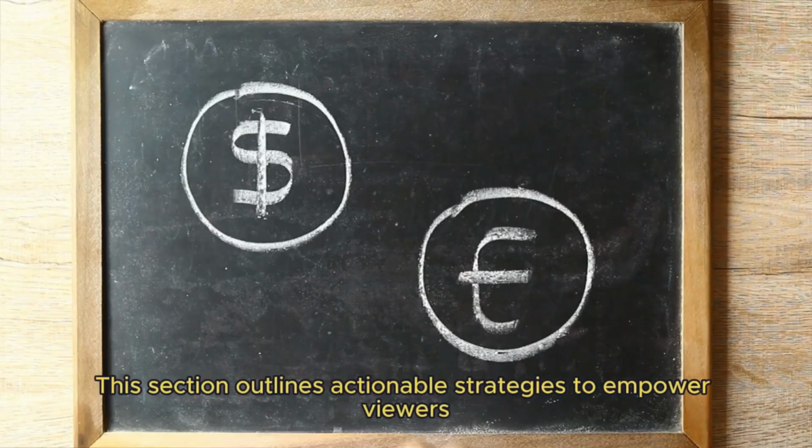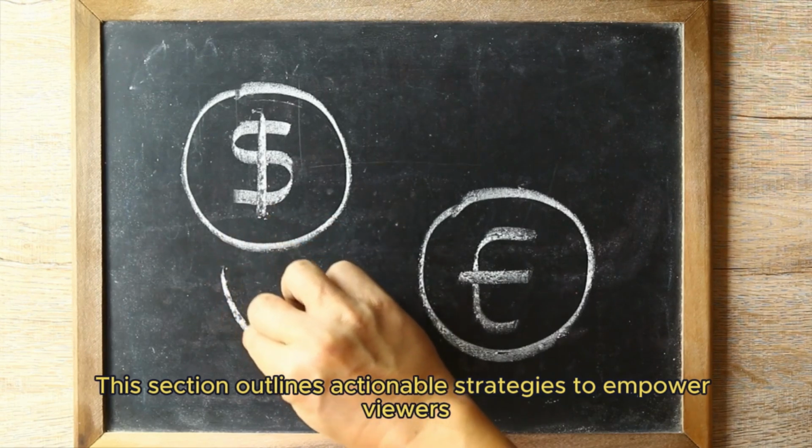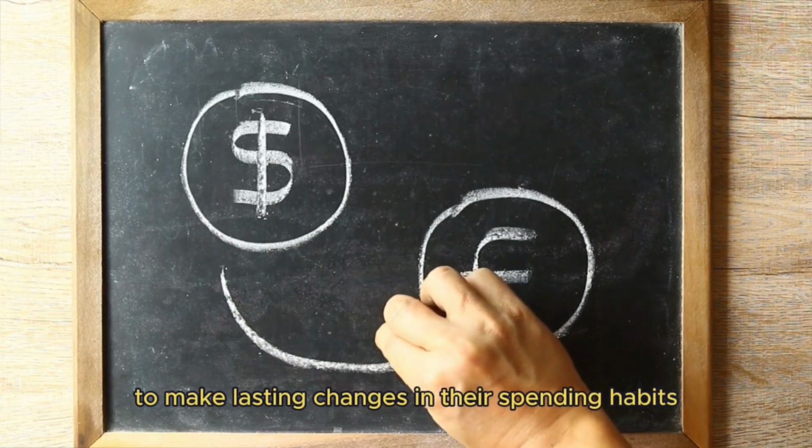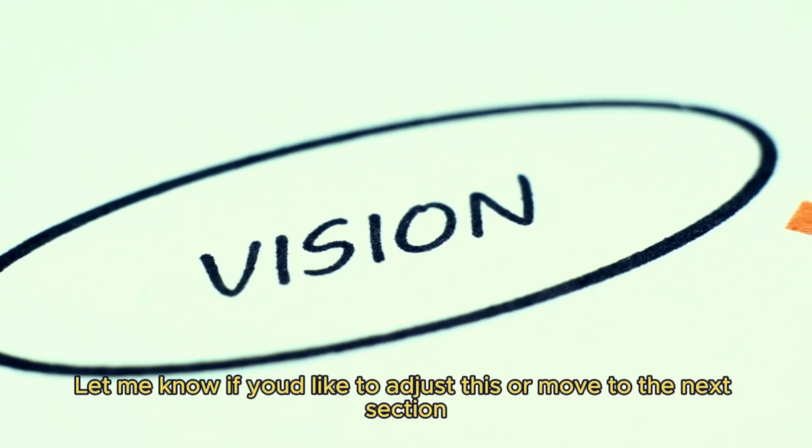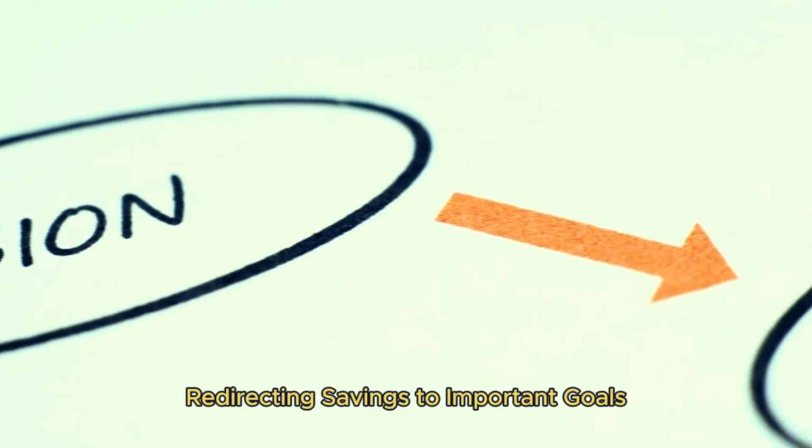This section outlines actionable strategies to empower viewers to make lasting changes in their spending habits. Let me know if you'd like to adjust this or move to the next section, redirecting savings to important goals.